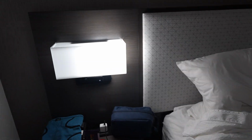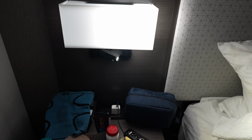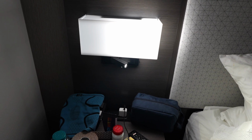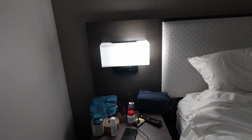Now another interesting piece here is there is a reading light here. Boop, boop. Ooh. That's the reading light, right? So our first room that we had on this day, so technically our second room here, those wouldn't go off. So even when they were shoved all the way in, they would still be on. And so they just disconnected all of these lights.